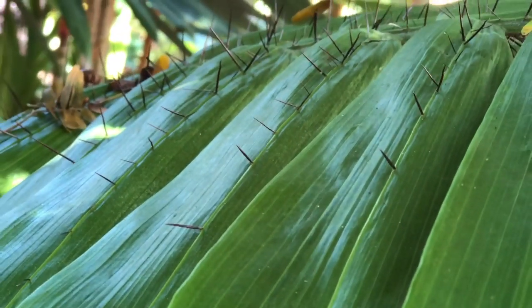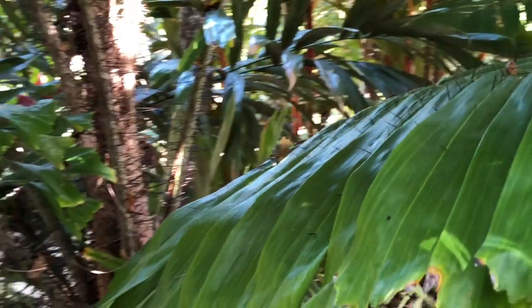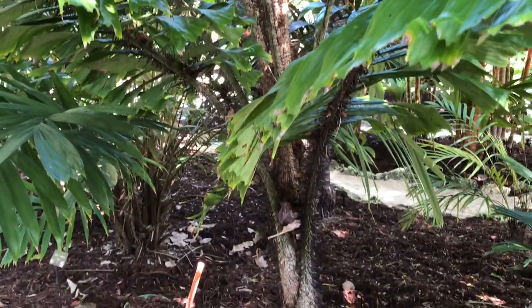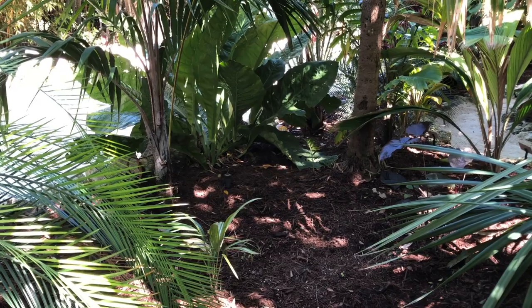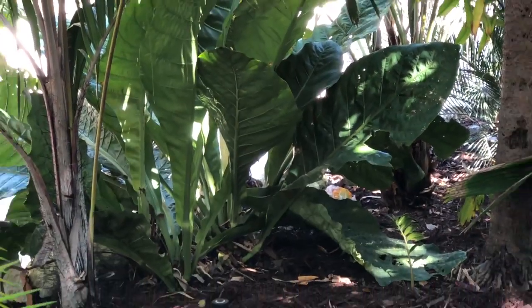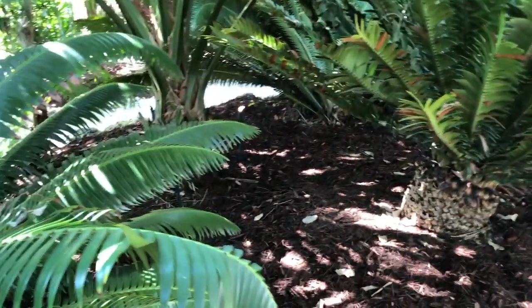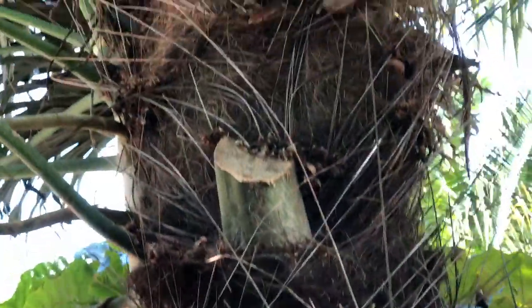And look at this palm. Do you see that? A palm with spines on the fronds. Don't go running through this jungle. You'll have some wounds to show for it. But a beautiful tree. And look at that over there. It looks like a ruffled super bum. But okay.